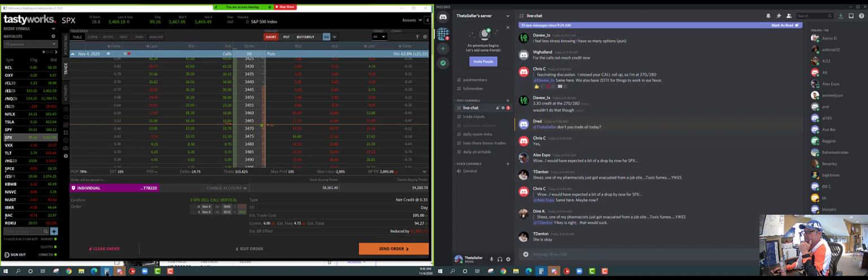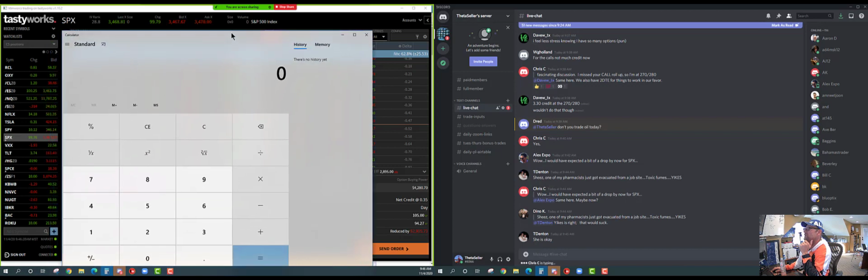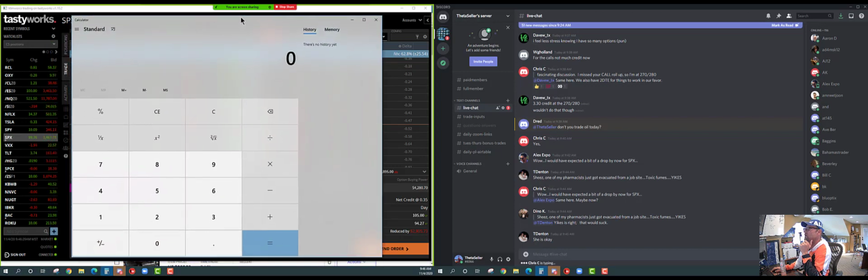Let's take a look at that. See if I can pull this up here. This computer is running really slow right now. Here we go. With the screen capture program running, my trading platform running, and Zoom running, my computer barely functions. It is barely functioning.